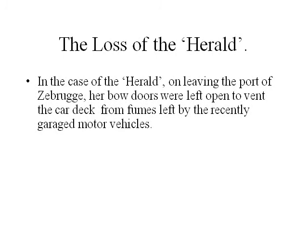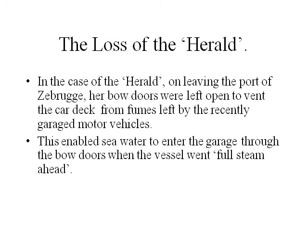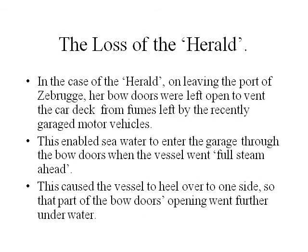In the case of the Herald, on leaving the port of Zeebrugge, her bow doors were left open to vent the car deck from fumes left by the recently garaged motor vehicles. This enabled seawater to enter the garage through the bow doors, and the vessel went full steam ahead. This caused the vessel to heel over to one side, so that part of the bow doors opening went further underwater.